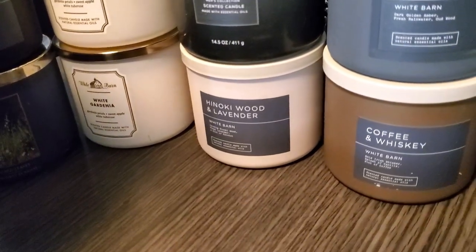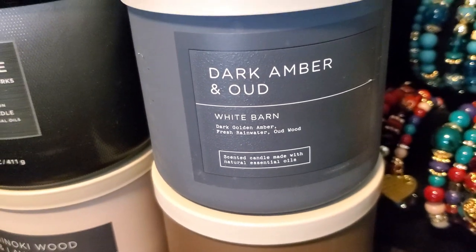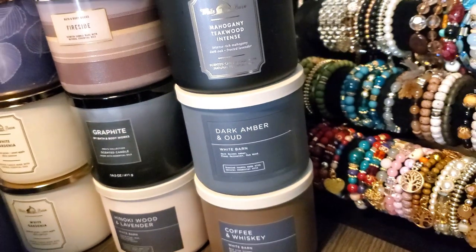The smell's too sweet. So I like to get a lot of candles that smell like cologne or just nice, clean, fresh linen type scents or just, you know, lavender, like florals. You know what? One that I smelled, which one was it? Hold on. Which one was it? I think it was the dark amber and oud. That one smelled like a really, really nice male cologne.